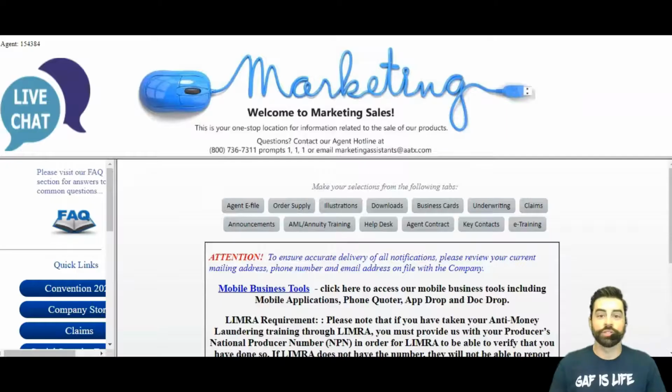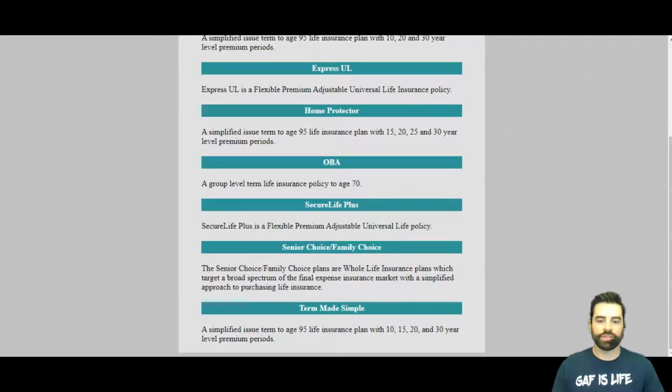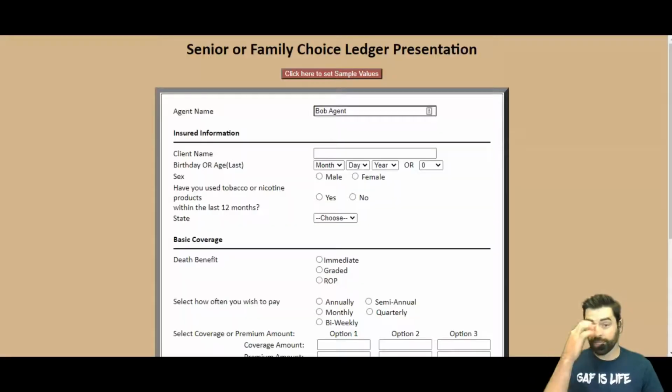Okay. So now that we have a quick understanding of how the Family Choice product works and what it looks like, let's take a look at how to illustrate it. So we're going to go to their website. And we're going to click right here on illustrations. We're going to scroll down until we find Family Choice, and we're going to click it again.